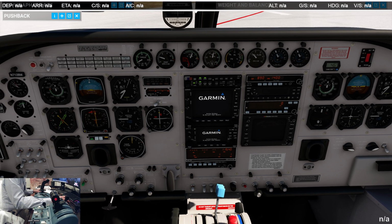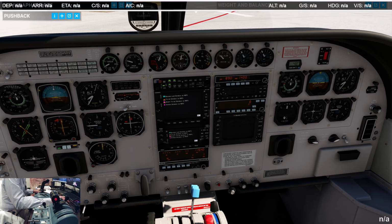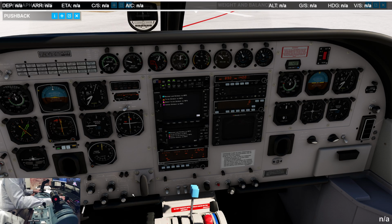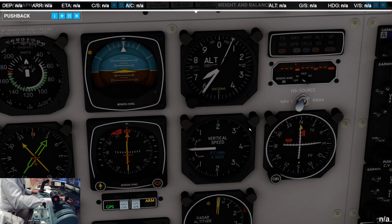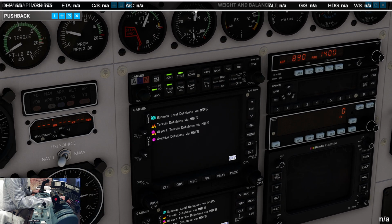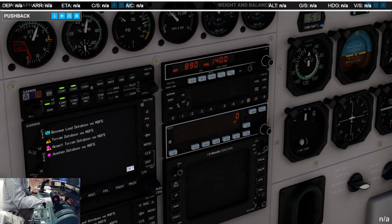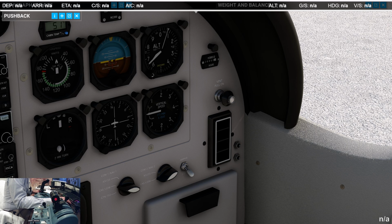Alright, interior lights, I think we're okay here, but let me just... Yeah. Whoops. Alright. Yeah, altimeter. Let's go ahead and get our altimeter in the groove here. So what were we? We were 3002. 3002. Can't see it. 3002. Okay.